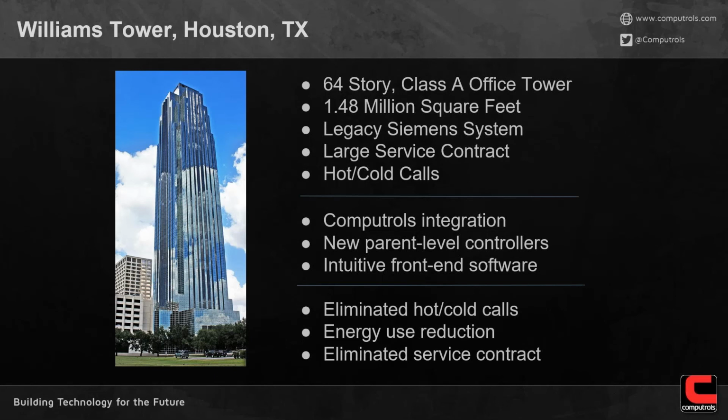They were motivated to migrate and get this building to be much more energy efficient and reduce the hot and cold calls, and they eliminated a service contract as well, because the operators at this particular property manipulate and maintain the building automation system in-house. They contact Computrols tech support if they ever run into issues, which is free of charge to any of our customers. In the event that they need a technician, they simply contact our local branch manager for a service call. So, great success for both Computrols and the property management company there.